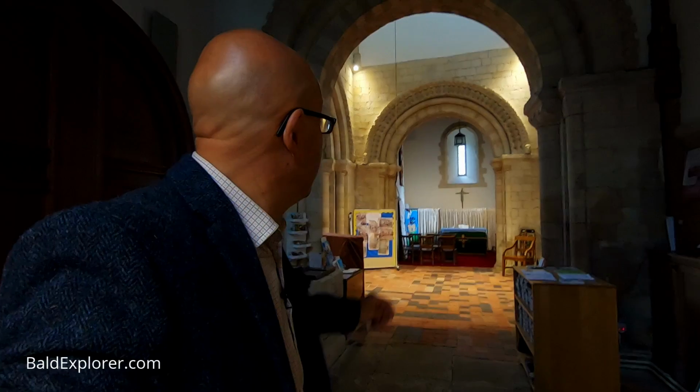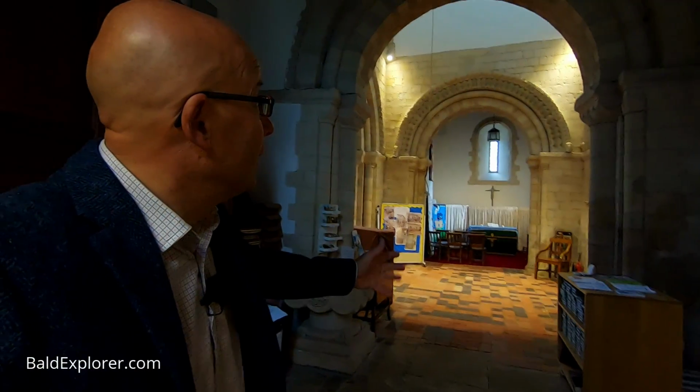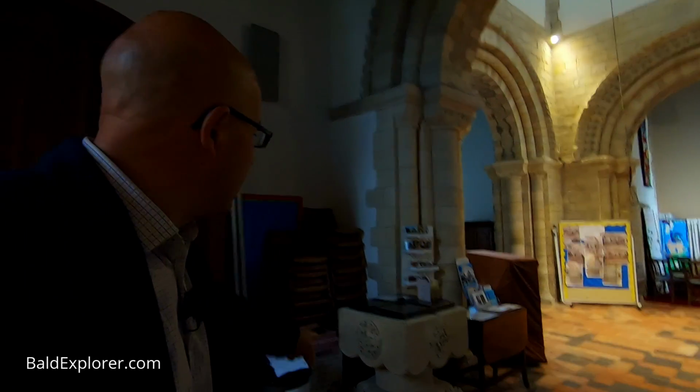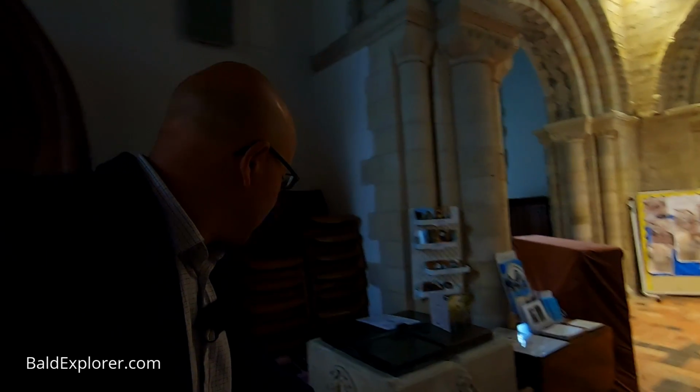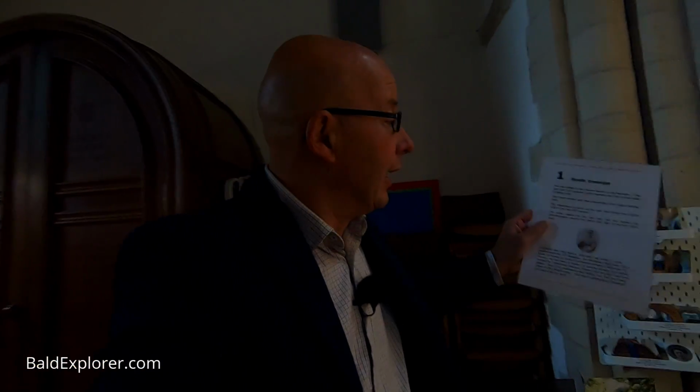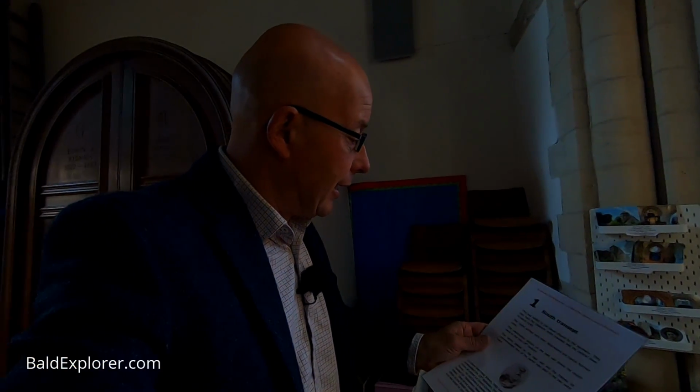and here we get our first glimpse, and we've come in on the west, really, into the south transept, which is kind of like a lobby, really. There's the font just down here. I don't actually know how old that font is. It doesn't look terribly old, but I've noticed there are information guides in here.